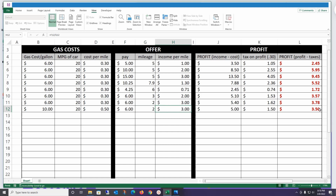It only lowered it by 28 cents, right? Because I only went 2 miles. But let's say we have one that's 10, 20. Okay, let's do this $15 example. So $15, 5 miles. Okay, we've got 3.